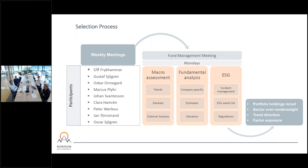But here we go through if we have any names on the ESG watch list, as we call it, companies that have some question marks regarding ESG, and how we work through those in order to be able to actually invest in those names if we find them interesting.